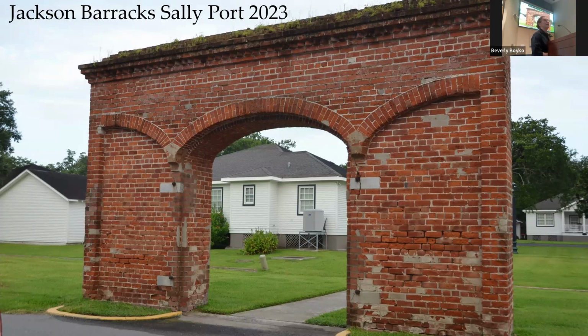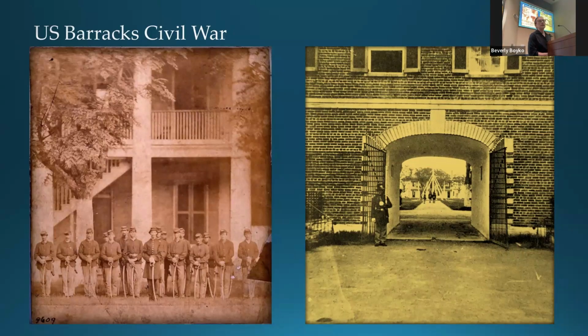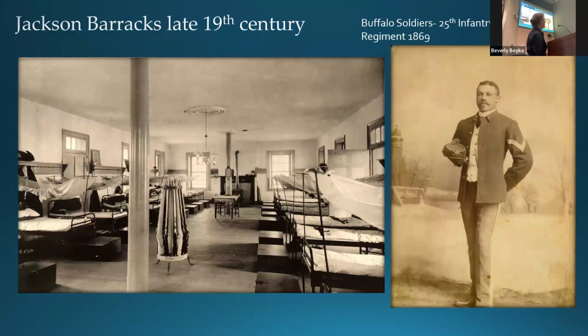And in the background, you can see little white cottages. Those were built by the Works Progress Administration in that hospital complex area in the late 30s, early 40s. This is the Civil War period. I think that's a German unit. That's one of the very few. I think we have 2 confirmed pictures of Jackson Barracks during the Civil War, maybe 3. German unit with these, Militia unit. The South. South, yes. So it was like New Orleans, it was taken over very quickly by the South and then taken over very quickly by the North. No fighting, everybody just walked out the door and handed over the gun.